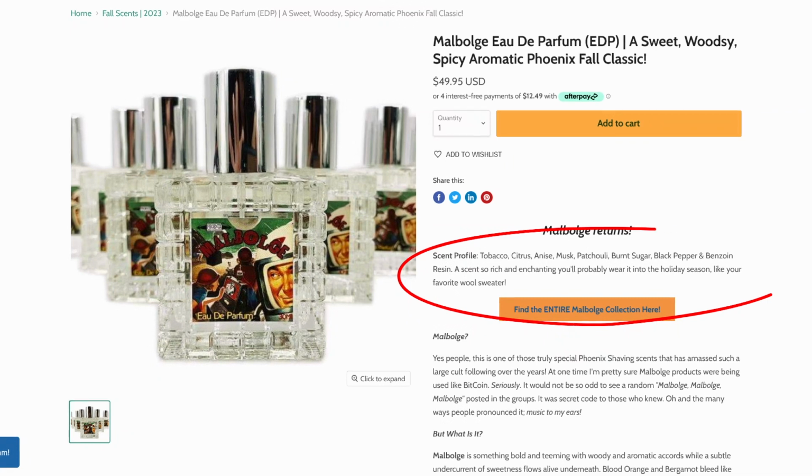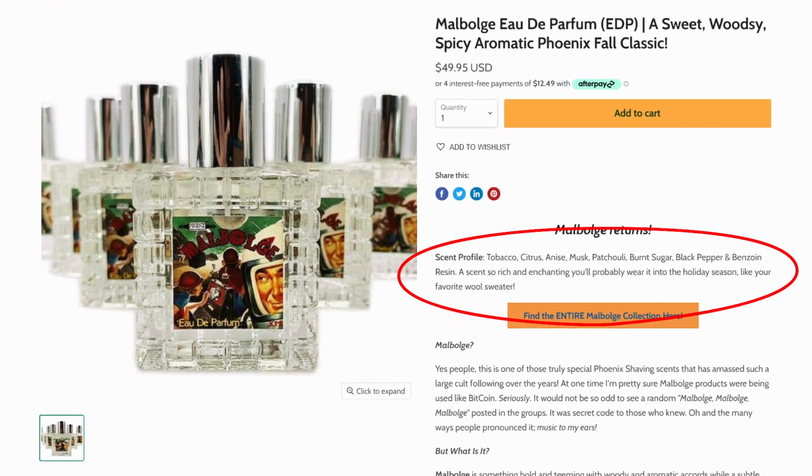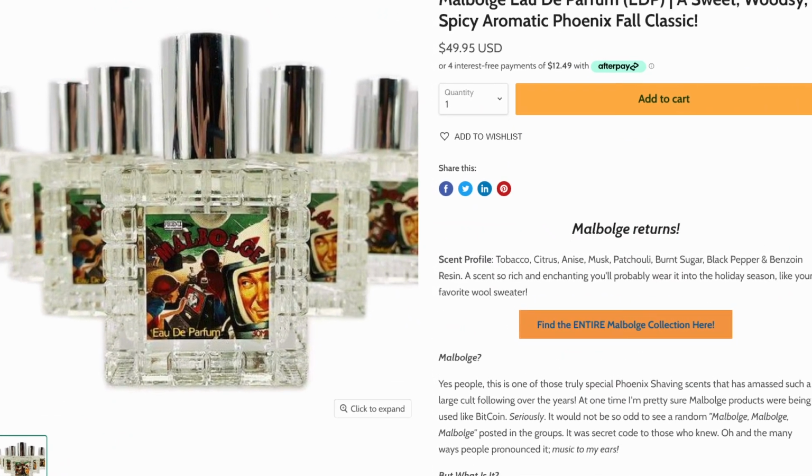Next is Malbolge. Now I don't know if I'm pronouncing this name right or not. And again, I think I may have gotten this switched with Briar. Not really sure. Now notes in this are tobacco, citrus, anise, musk, patchouli, burnt sugar, black pepper, and benzoin.